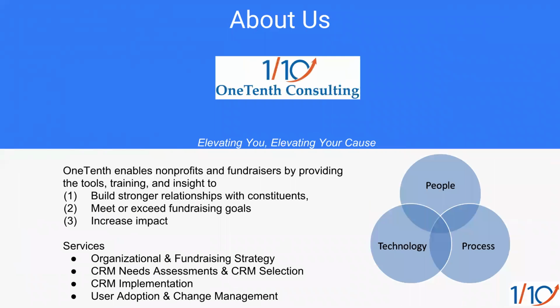That's one of the reasons why I started 110th Consulting. It's to not look at implementations in and of themselves, but to really align the people, the process, and technology all together in order to help your nonprofit achieve their mission. And do it in such a way that keeps your staff in mind and also your end beneficiaries. And we do that through a variety of ways, through strategy workshops, through needs assessments for CRM. We help with implementation itself, either new implementations or fixing your existing one, as well as user adoption and change management. So there's several ways that we can help.